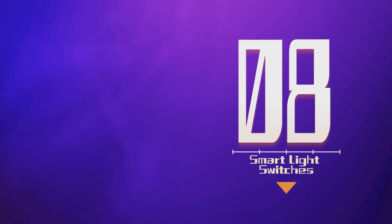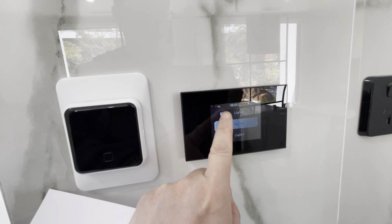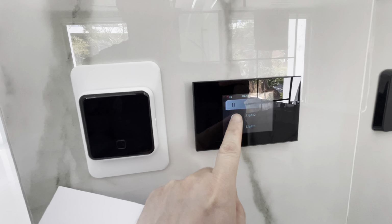Number 8. Smart light switches. Light switches are one of the most touched surfaces in your home. By switching your traditional switches to smart ones, you can control them with voice or phone. That way, you don't have to touch them as often. Let me show you mine. Turn off the light. Over here's the same light switch in the show, but we have made it voice control.